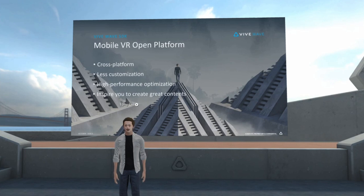high quality content. VIVE Wave is a platform to connect and cooperate between developers and hardware partners to empower the ecosystem. Through VIVE Wave, developers can enjoy their content on as many hardware devices as possible and enjoy more benefit. In the meantime, hardware partners can leverage the resources of content developers to provide better service to their customers.